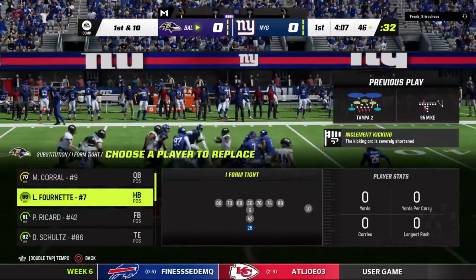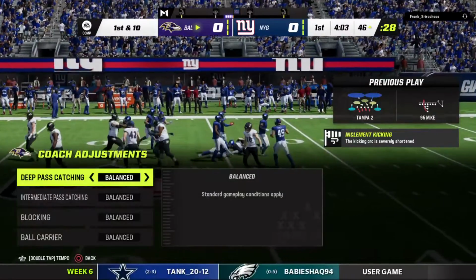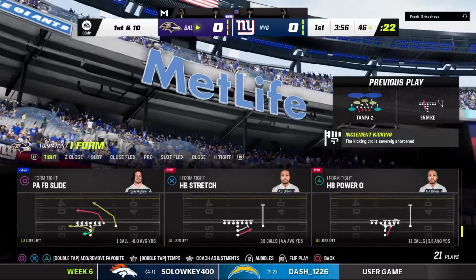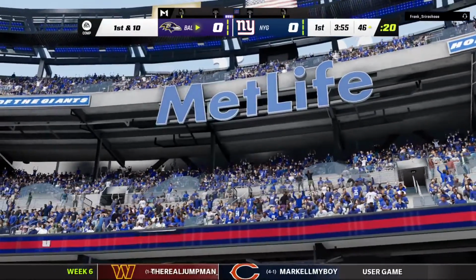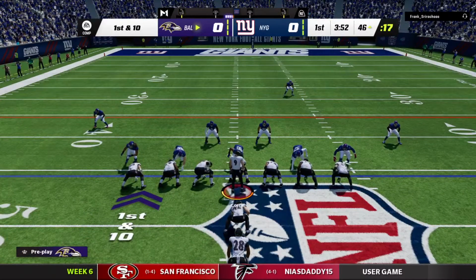Now, look, that wasn't a huge gain, but those are the types of carries I think they were missing in their loss last week. They couldn't get him going on the ground. Did you get the same feeling I did during our meetings, that they kind of regretted that he didn't touch the ball? Absolutely. You know, hey, he should have touched him more last week. They weren't going to make that same mistake, and they've taken care of that early. So a good run by Fournette. Now another 1st and 10.